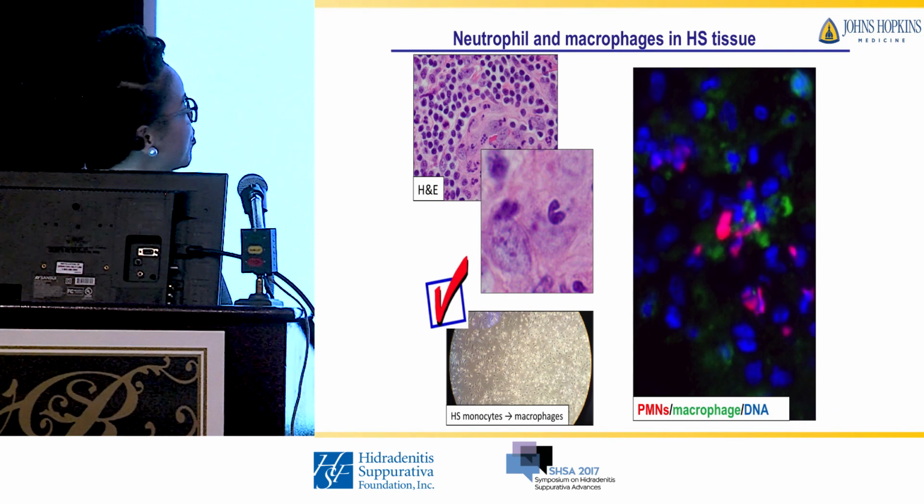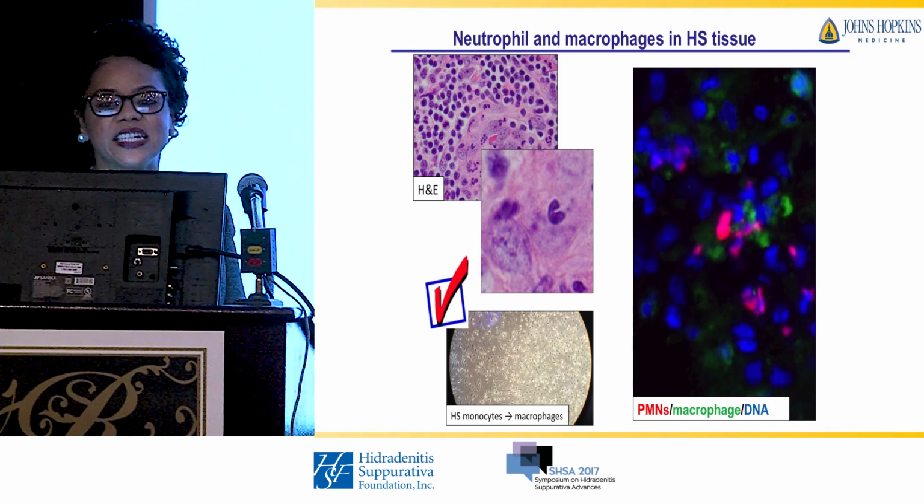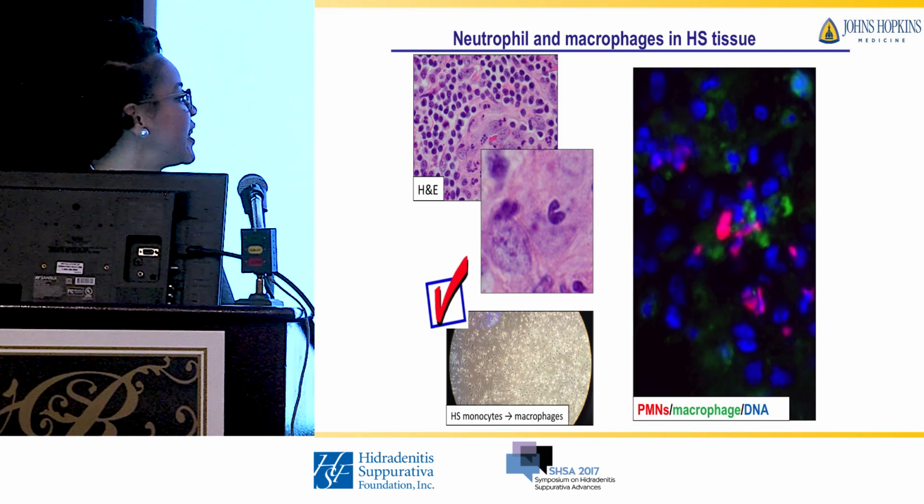So this is just an example of another paraffin section where you can actually see your macrophage and your neutrophil. They're there in close proximity in the tissue. So it's begging us to ask, how are these cells communicating with each other? How are they leading to this very horrible disease that we're seeing clinically?